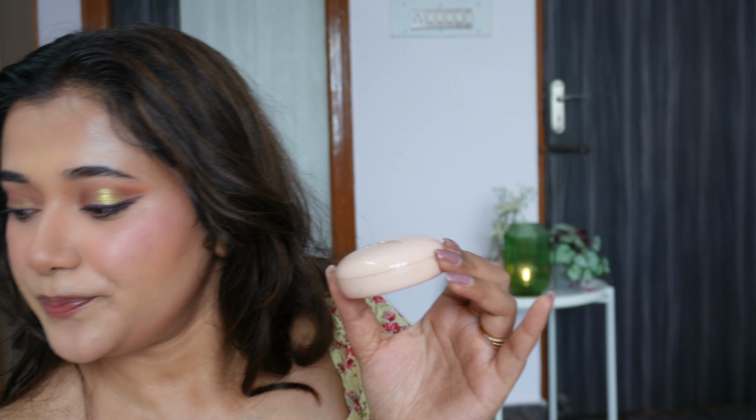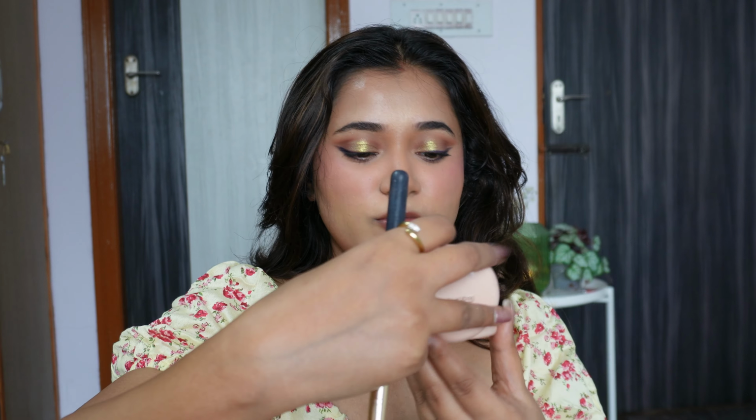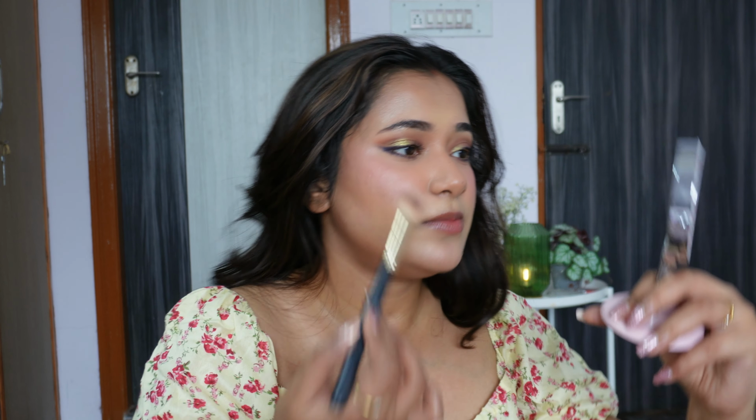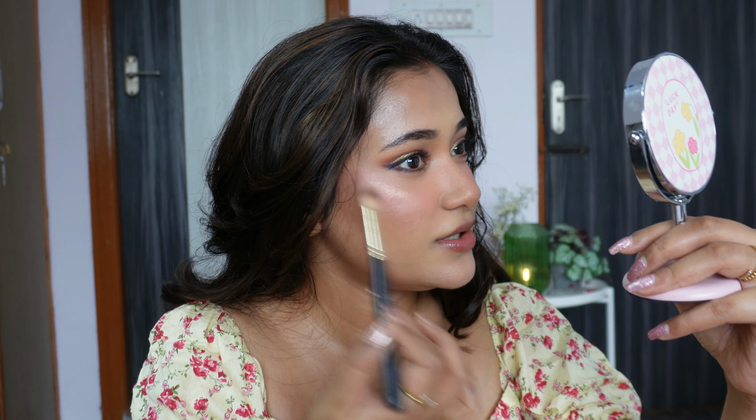One of the last things I want to do for my base is to add some powder highlighter as well, because that Lakme highlighter is not cutting it for today's occasion. So I'm going to use my Rare Beauty powder highlighter. This I really just use for special occasions because number one, it's broken, and number two, it can be really blinding, but in the best way possible. Just watch, it's so stunning.